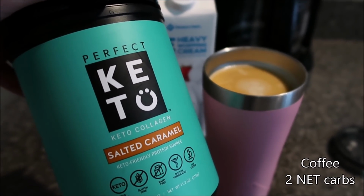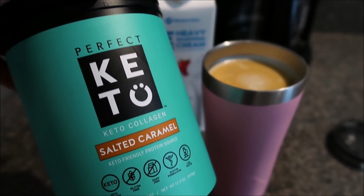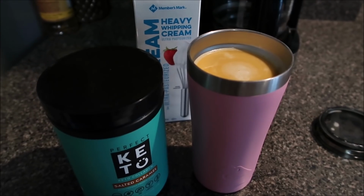I do swap my collagen up from time to time, but this one is awesome when you want a flavored collagen. It is already sweetened and it has super clean ingredients, so that's what we went with today, and we're gonna get the day rolling.